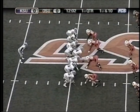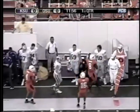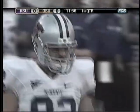Josh Freeman now under center. One back set with James Johnson. Here's a quick drop by Freeman. Throws it out in the left flat. It's caught by the tight end to midfield and driven out of bounds. Michael Pushki, the senior from Lawton, gained 4 yards before Donovan Woods knocked him out of bounds on the far side.